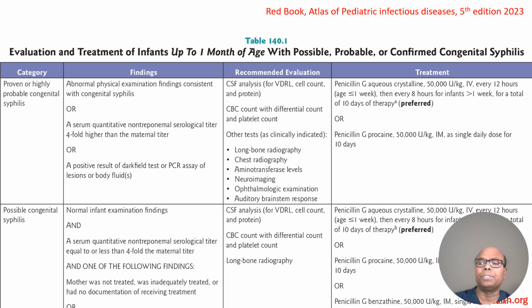The treatment is penicillin G 50,000 units per kilogram IV every 12 hours in the first week, then every 8 hours if the child is more than 1 week old, for a total of 10 days of therapy. The alternative is penicillin G 50,000 units per kilogram intramuscular single daily dose for 10 days. The preferred approach is to admit those patients, place an IV line, and give IV treatment for a total of 10 days.